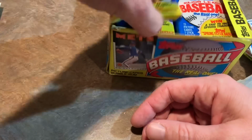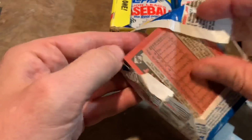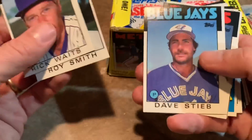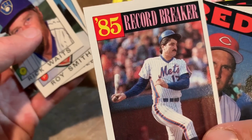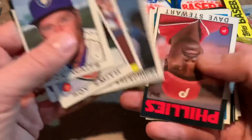The cards that I would like to find is a Nolan Ryan, or even though he's not a Hall of Famer, Roger Clemens' second year card would be pretty nice. Roger Clemens' rookie card, of course, is 1985 Topps. The year before, there's Keith Hernandez. It's kind of weird how his batting helmet is sitting on his head there. I guess it's kind of falling off there.